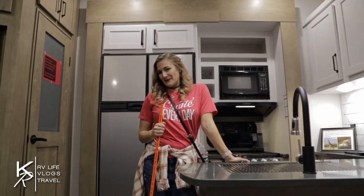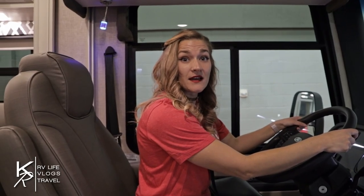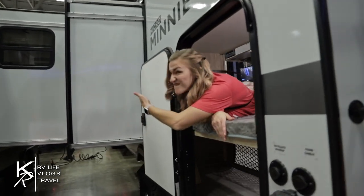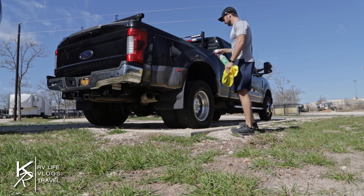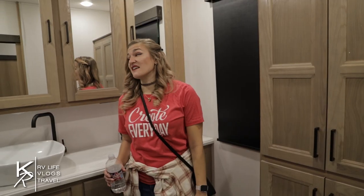Actually makes me never want to buy one at a show. Do you think the horn works? Don't do that. Do not. I will leave. Imagine all the places we'll go. Fired up and ready to roll. This might not be legal to tell you, but... Is this the one we're buying?